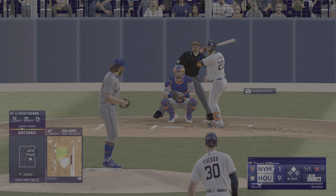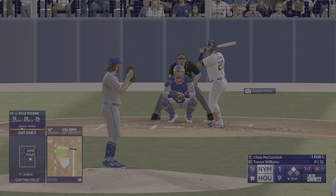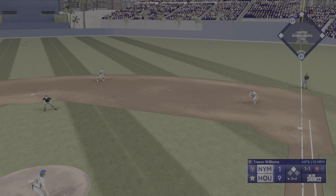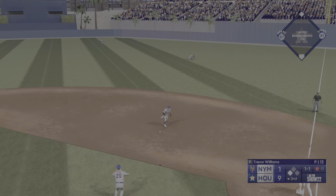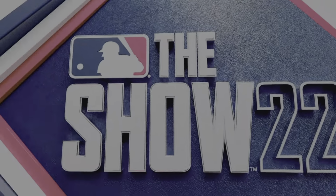That kind of put it all together there, and he's rewarded with the double. And the batter now, Chaz McCormick. That's ripped, base hit. Stop sign goes up at third. Runners at the corners with one out.